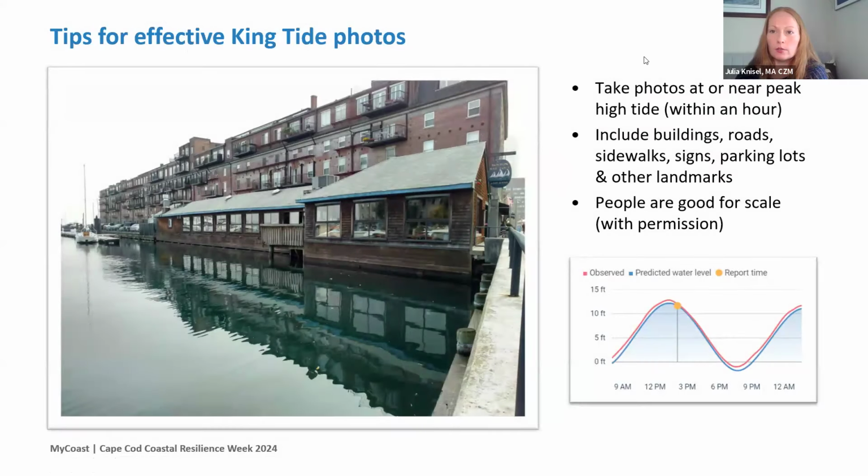And we just want to walk through some tips for the king tides, which are a little bit different than the storm reports. So as I mentioned before, we want you to get out at the peak of the high tide for a king tide so that you can capture the maximum impact from that king tide. And we need some reference point for these photos. You can see an example here where we have a bulkhead adjacent to a sidewalk. And we also have a landmark restaurant and condo development. And you can see where the water is relative to the windows on that building. So it's a good marker of the magnitude of the impact of this king tide.